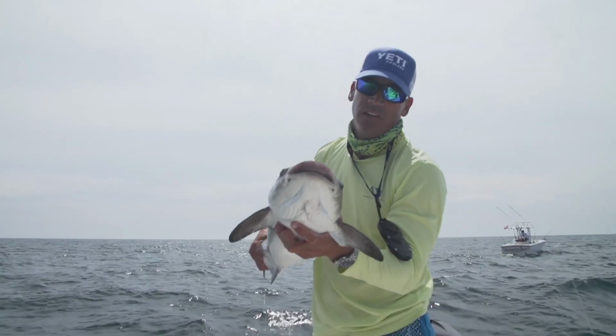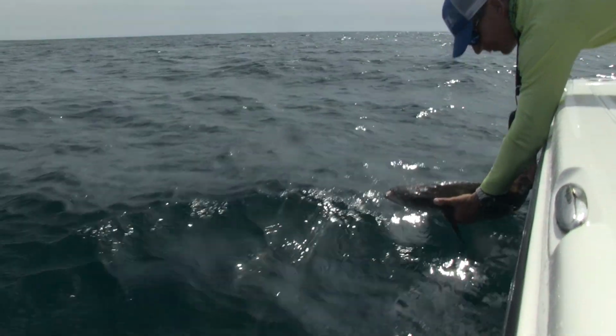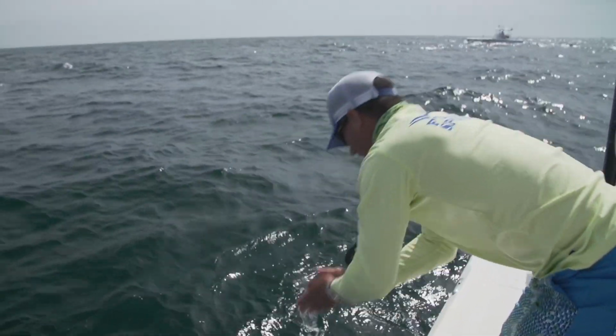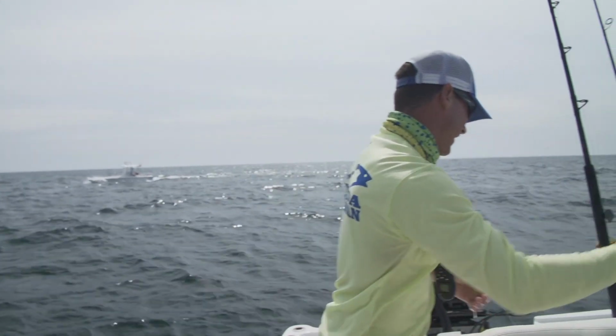We're gonna let this one go. That's why you don't gaff him. A half inch would have killed this fish for no reason. Grow up, buddy. We'll get you next season. I watched him follow that jig up. That was nice. And take that jig. That was nice. Not a keeper, but I'm happy to get one.